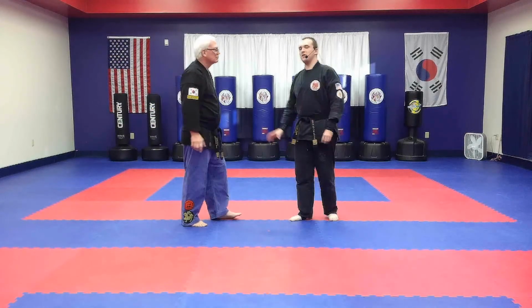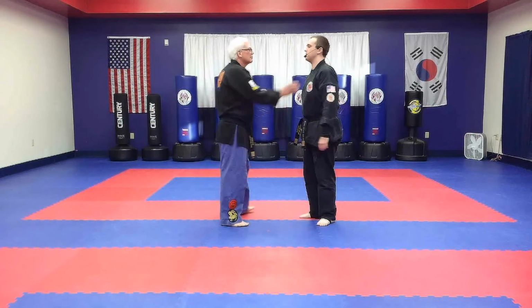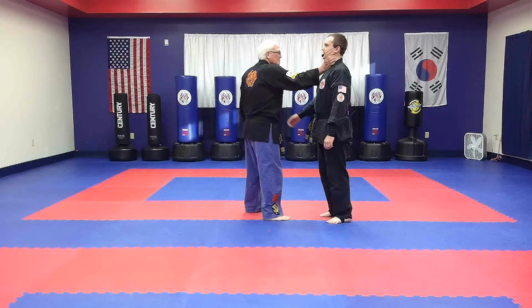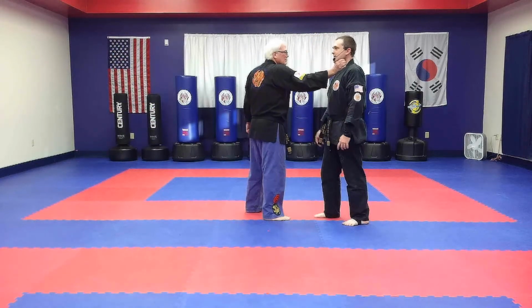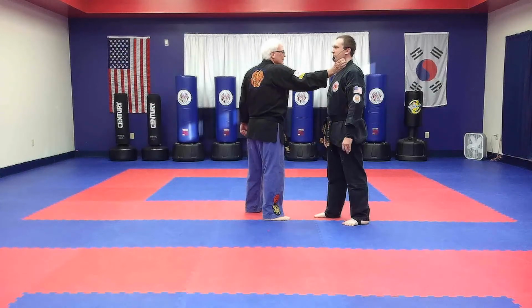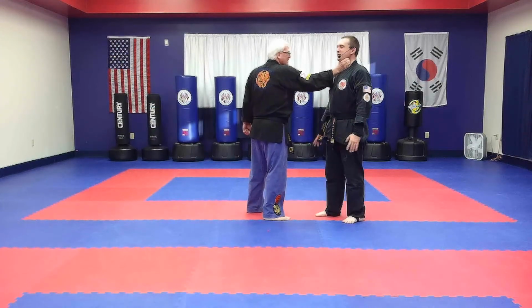So this is a single-hand throttle choke here, right? They now went one-handed. So this isn't fun at all, right? But I'm going to alligator neck it, right? If I'm not, now we're really bad, right? So this is not good.